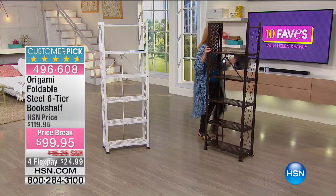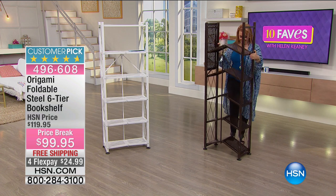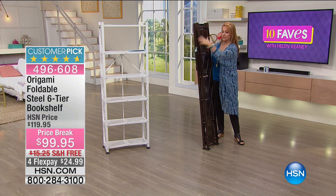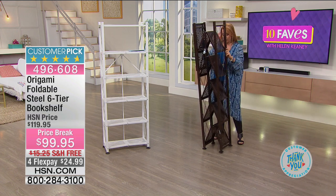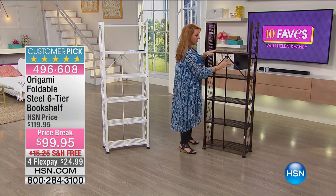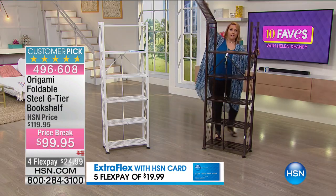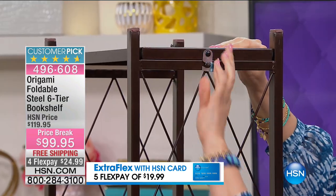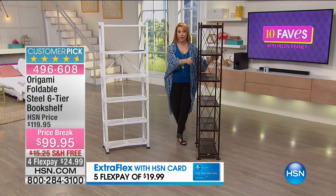Now, I have disassembled it. So, am I going to pop this up, Megan? Okay, there you go. So that's it. When you get it home, it's going to come in a box like this. And when you put it together, you just basically unfold it. So I'm going to open it up, and boom, like that. And then you do the one latch, and then you swing this over the top, like this. I will turn this towards you so you can see. You just do that one little latch right there, and I've just put it together. That's all you do. That's why Origami is so incredibly popular.